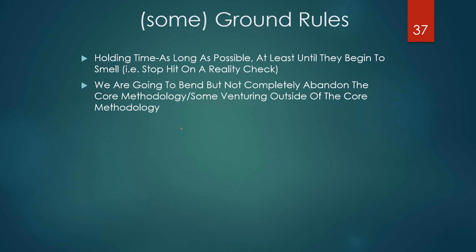Now, the holding time, how long should you hold the IPO once you get in it? Well, as long as possible. And remember, though, it is a sardine, or it might turn into a sardine. So at least until they begin to smell. And then your stop is hit on a reality check. A lot of times, again, you will have a deep retrace. And you never know if this deep retrace is just going to be that deep retrace, or if it's going to take off again, or if it's going to keep on going. So you have to have that trailing stop in there. Let that take you out, and then reevaluate whether you want to get back in or not.